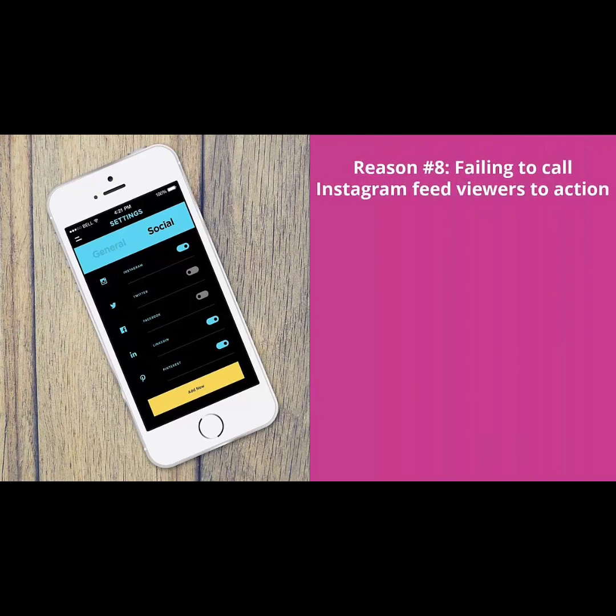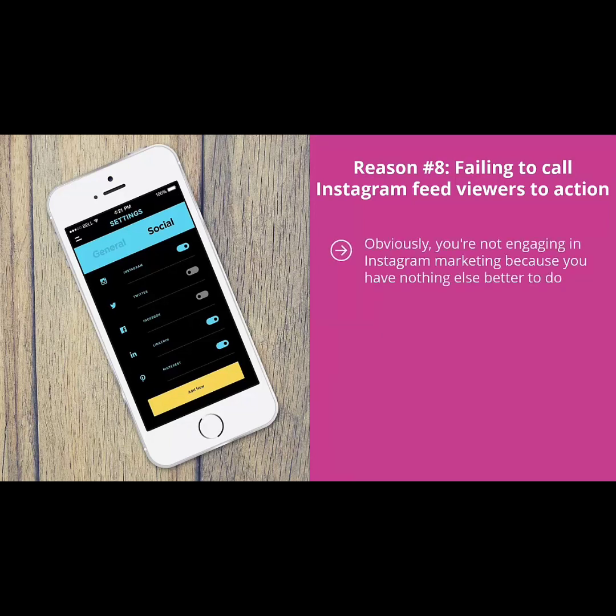Reason number 8, failing to call Instagram feed viewers to action. Once you've developed a following, you have to make sure that those people interested in your content actually do something for you. Obviously, you're not engaging in Instagram marketing because you have nothing else better to do. You're not doing this for your health. You're doing this because you want to make money. There's no shame in that game.